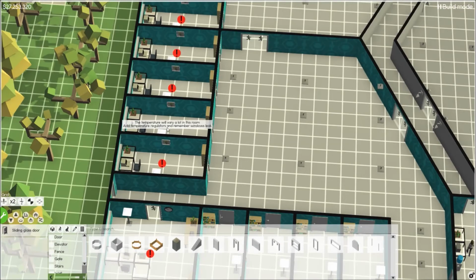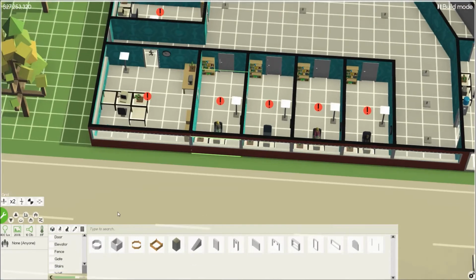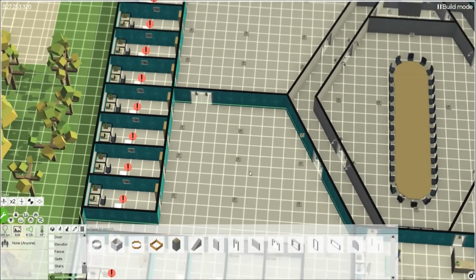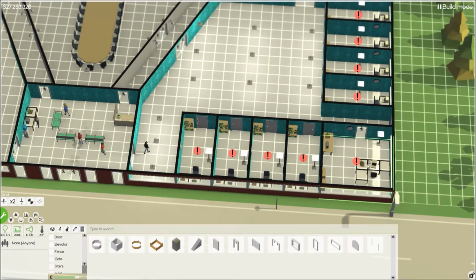And these things just say the temperature will vary a lot. It doesn't really. I think that's 81, not 8, by the way. But it was going down once I actually turned the game on. But yeah, I'd like to assign each wing to programming or design and marketing or something, but then somehow manage to assign this office to the lead specifically for that group.